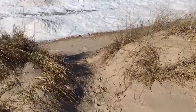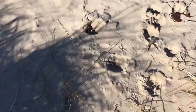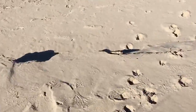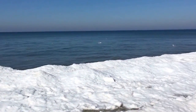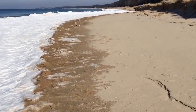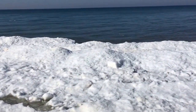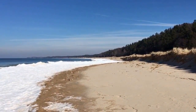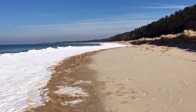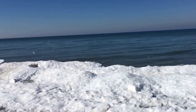Oh, so there is a little bit of ice still. So that would have made it somewhat difficult to get to the water. Here you can see a very clear deer print. Yeah, it's only 10-15 yards wide, but would make getting water difficult. Gorgeous. Can't beat this.